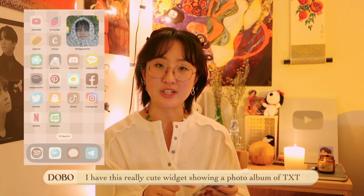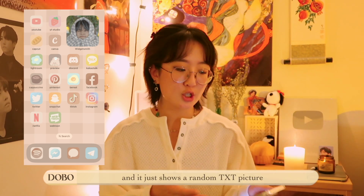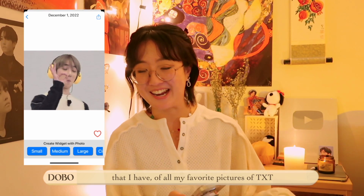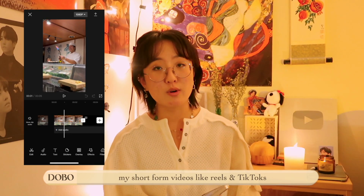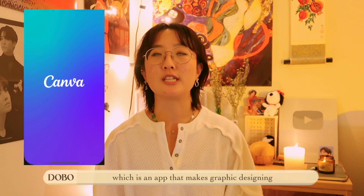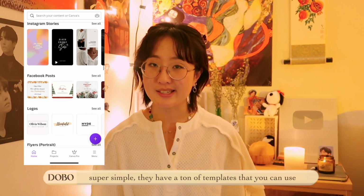I have this really cute widget showing a photo album of TXT, and it just shows a random TXT picture from my TXT photo album that I have of all my favorite pictures of TXT. I also have CapCut, which is an app that I use to edit my short form videos like Reels and TikToks. I also use Canva pretty often, which is an app that makes graphic designing super simple. They have a ton of templates that you can use.